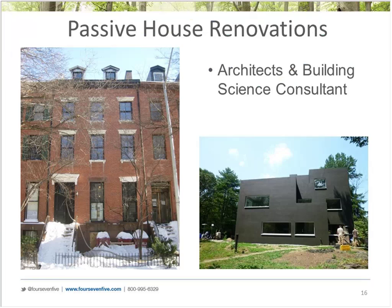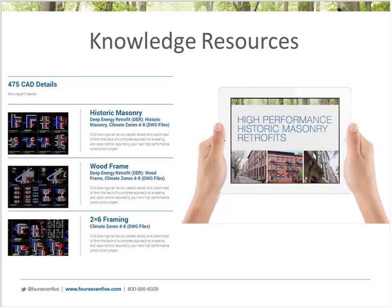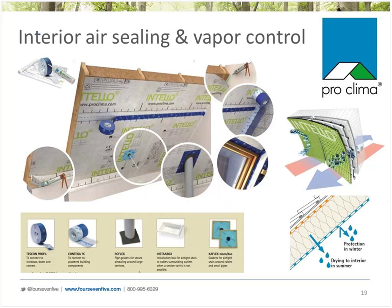Our company is built as an e-commerce business where you can order products and have them shipped directly online. Our website is a source not only of basic resources like specifications, installation instructions and videos for products, but we've developed a lot of knowledge resources. We include a very active building science blog and a construction detail library to help grow and share successful approaches to robust assemblies.